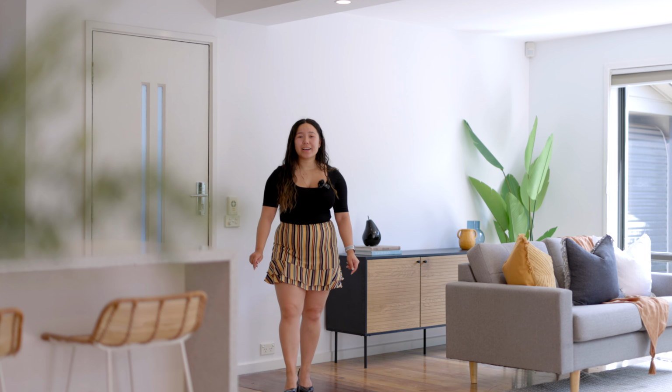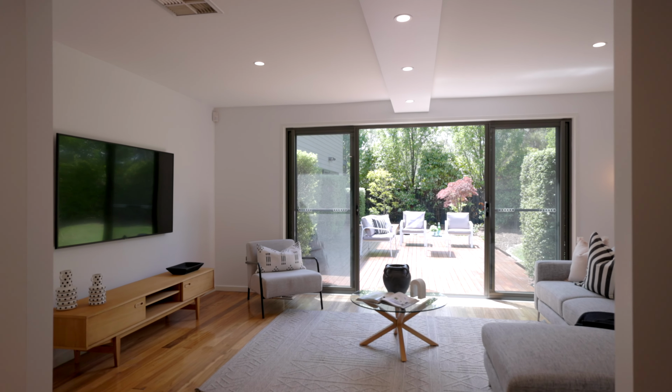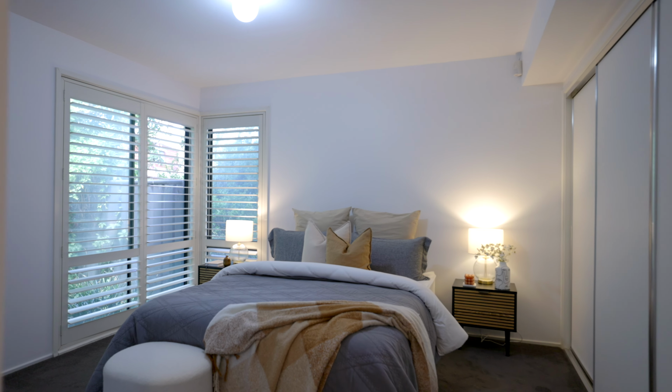This beautiful living area is perfect for families. With the open plan kitchen, dining, lounge and living area, it's an amazing space for bringing the family together. The massive segregated master bedroom has its own ensuite and massive built-in robes.